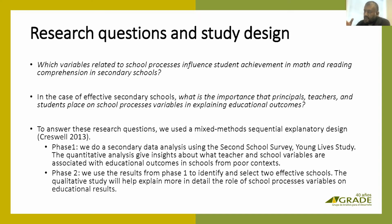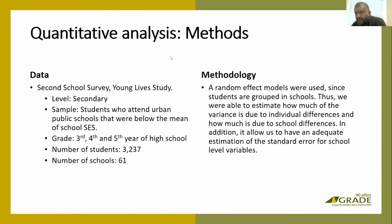But we have children that are in 3rd year and also in 5th year of high school. So the data for the quantitative analysis, as I was telling you, is the secondary school survey, at secondary level. We have children in 3rd, 4th, and 5th year of high school. We have around 3,000 students. We went to 61 schools.